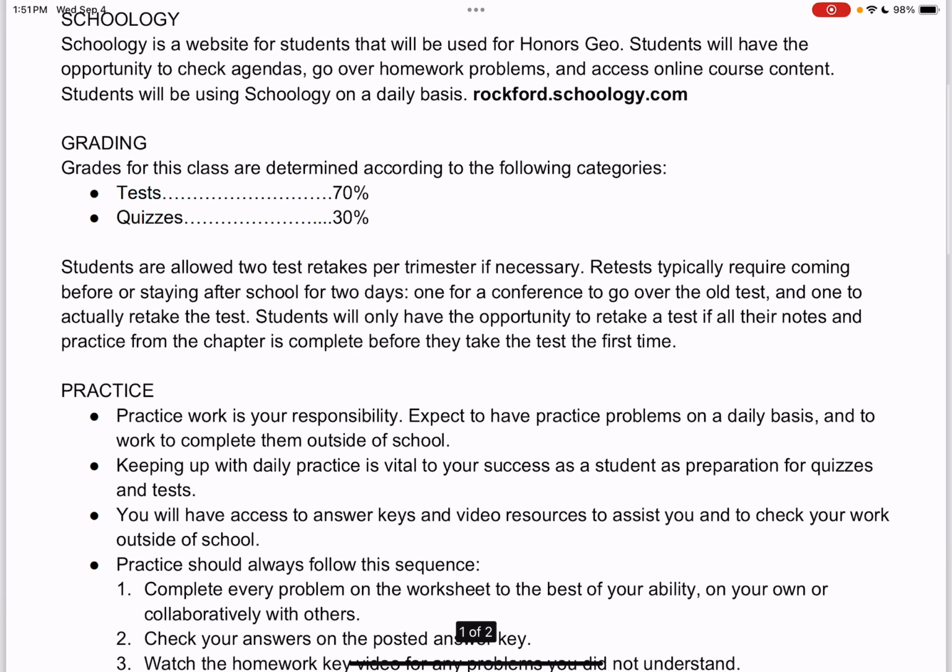Grading is where my class tends to differ from the other geometry classes and other classes in general. The only grading categories we have are tests and quizzes. Tests are 70% of the final grade, and quizzes are 30% of the final grade. Quizzes will happen every 2 sections. So if we do section 1 and 2, we'll take a quiz after that. And then section 3 and 4, we take a quiz after that, and following along, which means that there are quite a few quiz grades, usually around 15 quiz grades per trimester.